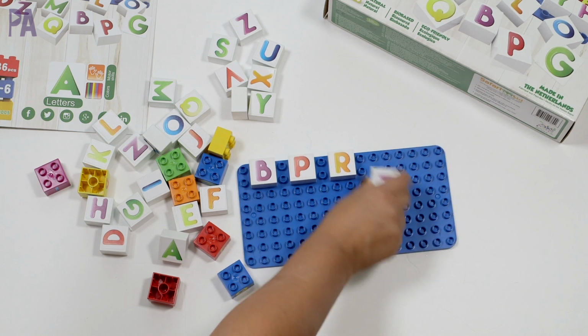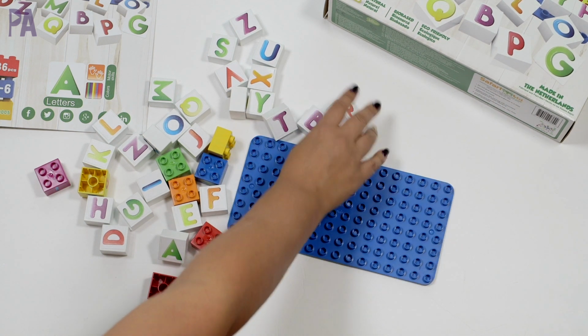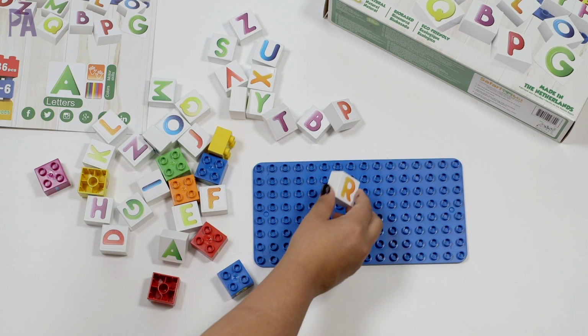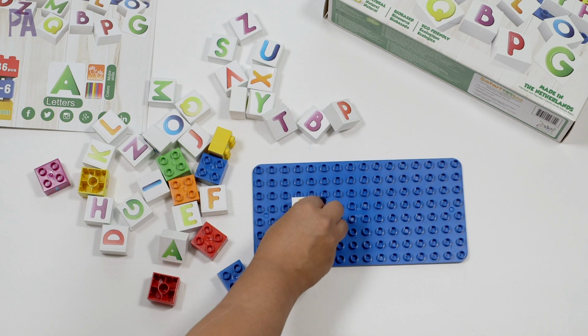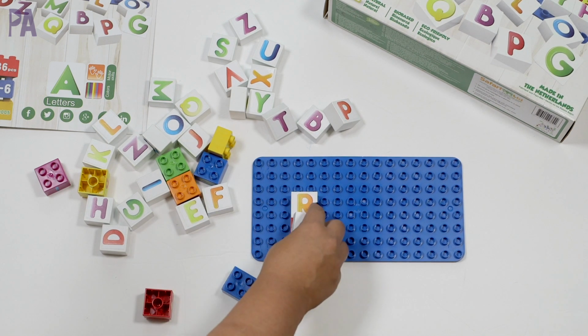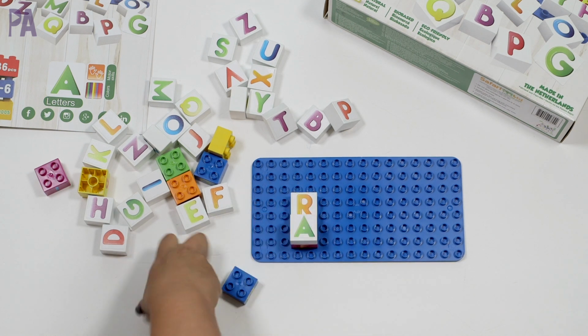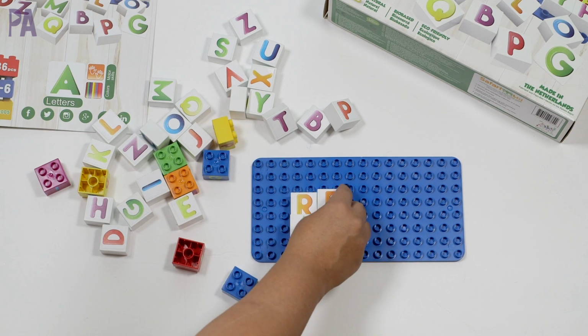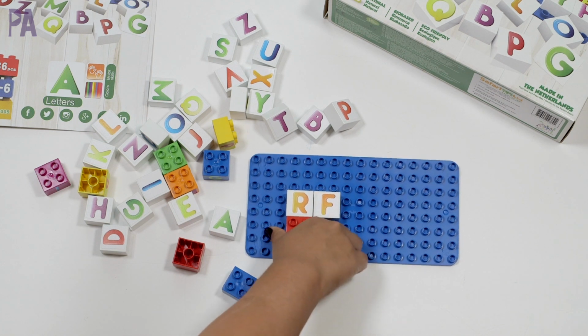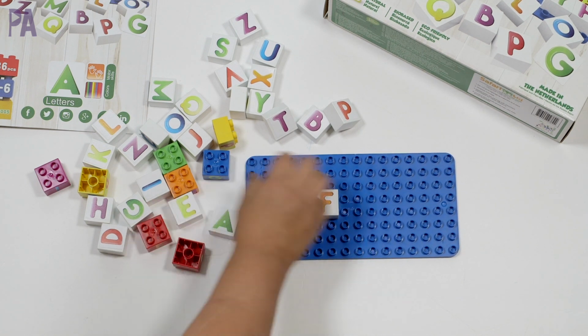You can also do really easy spelling words. If your child's just learning the letter names, as you place in the blocks on, you would say the letter names, R, and you would be building, and maybe you're building with the letter A, for the letter F. It's just a fun way to create something while learning your letter sounds at the same time.